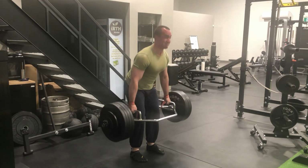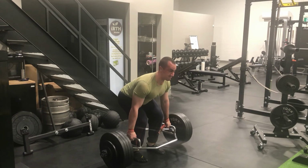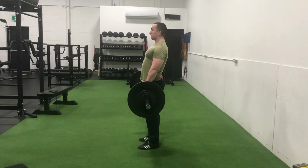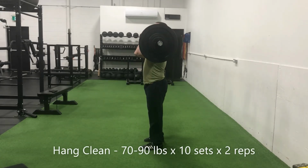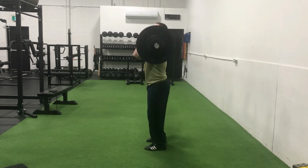And then, of course, what did feel like death, or was just generally disappointing, was my attempts at hang cleans again. They've made a return. They'll be here for a little while, but interestingly enough, as the weight gets heavier, it tends to look a little bit more reasonable.